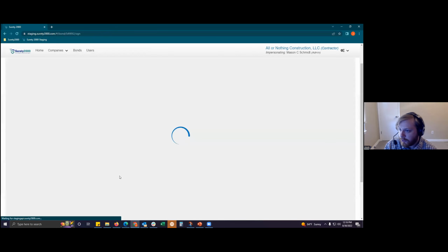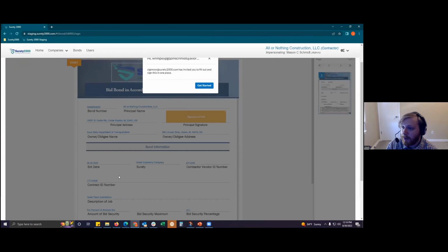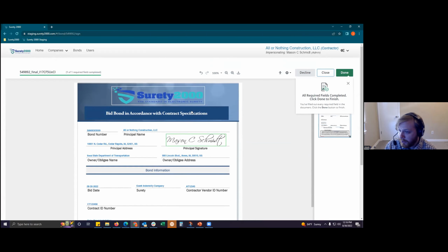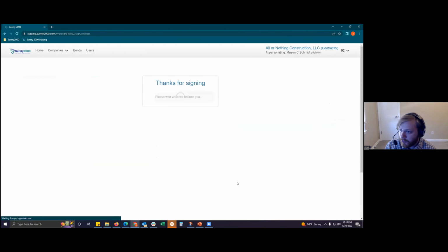With the signatures within Surety2000, only the signed individual can log in and sign. It must be under their account, so we don't allow that signature to be signed by anybody else under that company. It's only whoever is assigned on that bond to sign. Same thing with the contractor. They're going to click the signature. That audit trail and certificate of completion gets sent to the back end, and we track that signature.